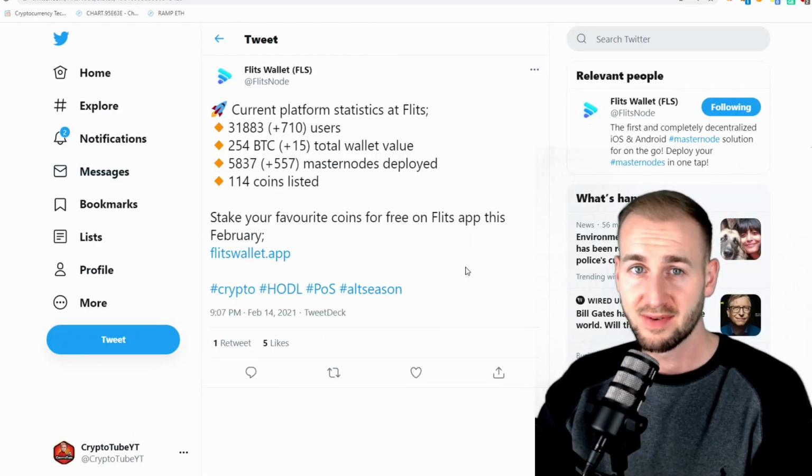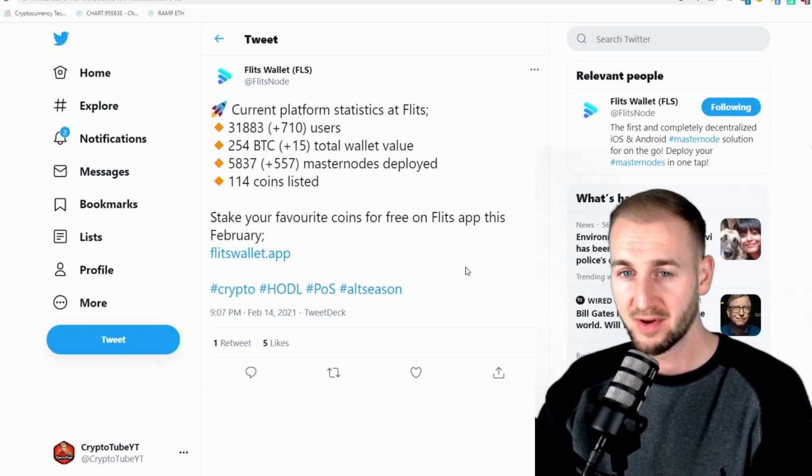So next up we have Flits with the Flits app. This is a decentralized, non-custodial crypto app where you can launch masternodes and also mine Bitcoin directly through it. You can buy mining workers on there and mine Bitcoin through the app on your mobile phone. It's pretty awesome. And they've had another good week in terms of usage and users.